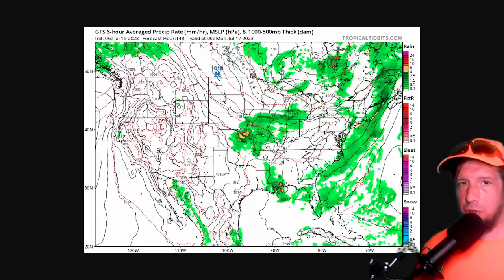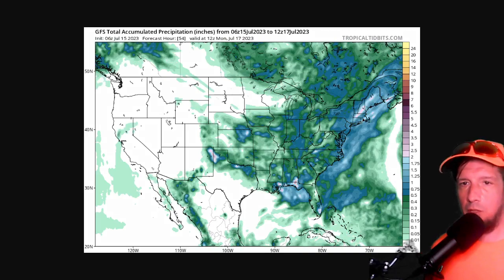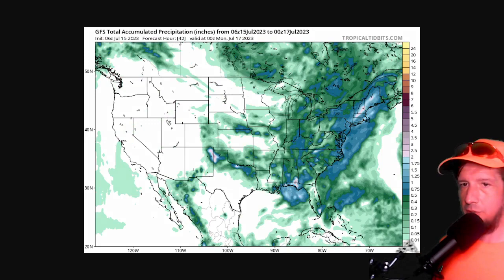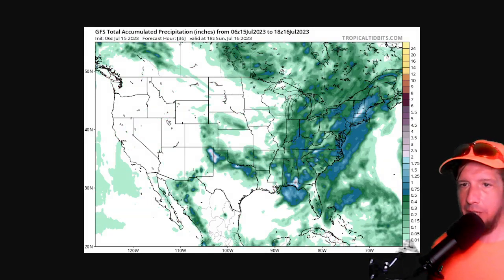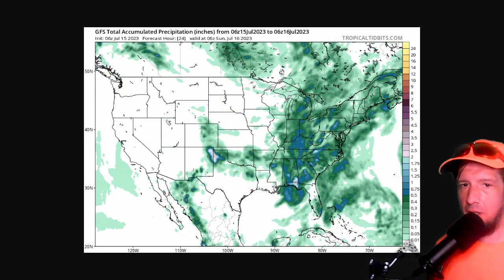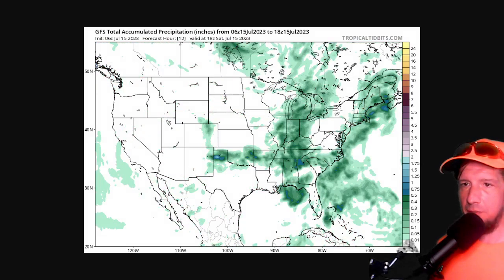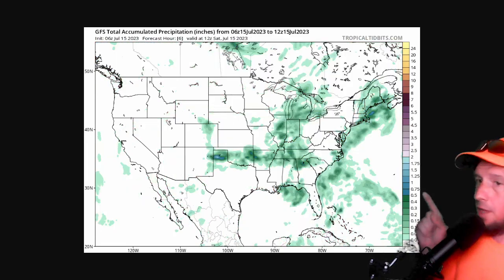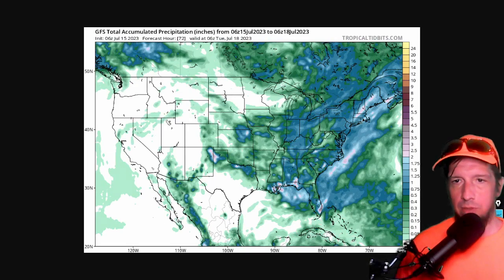And we'll also show total accumulated precipitation there. So it looks like Connecticut and New Hampshire are going to get an additional 3 inches of rain, 2.5 inches of rain. Heavy rains coming for New Mexico and Texas there. Like 5 inches of rain in some of those areas. That's your GFS 72-hour total accumulated precipitation forecast in inches.